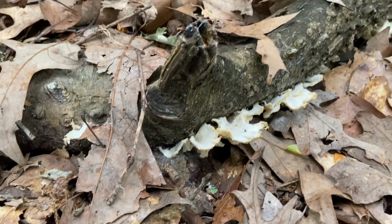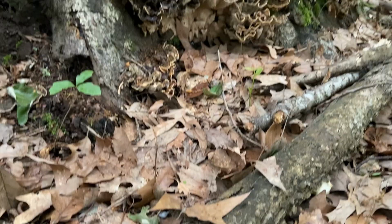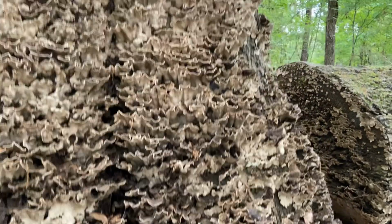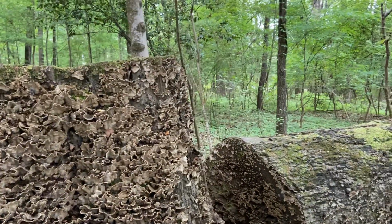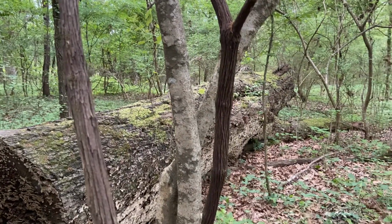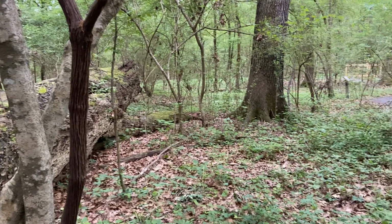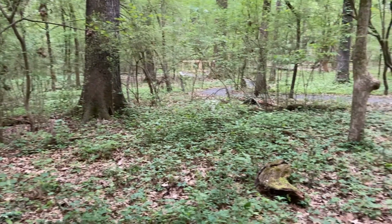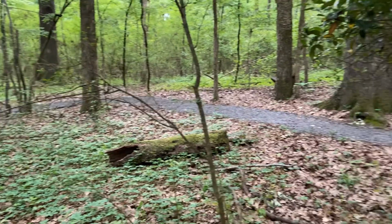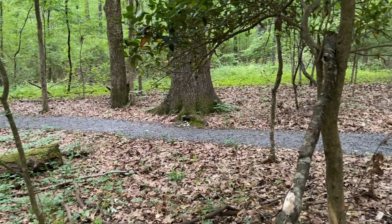Now remember, it's very difficult to tell if mushrooms are poisonous or okay to eat unless you've been studying them for a while. So if you find mushrooms in your yard or in the forest, don't pick them up and eat them unless you're very sure that they won't hurt you. So we won't be touching many today, but we are going to look and see in this misty rain if we can find some more mushrooms.